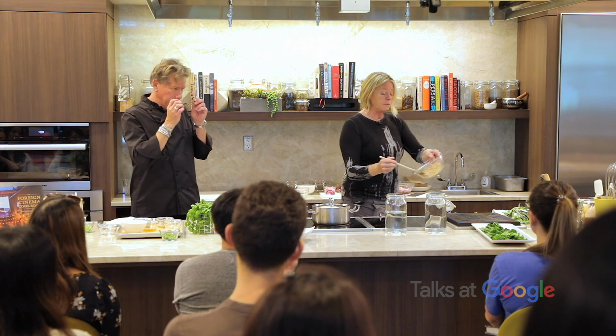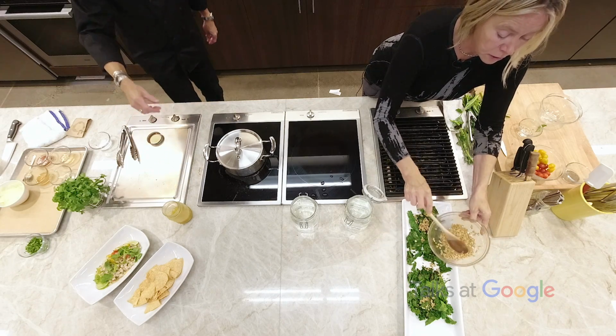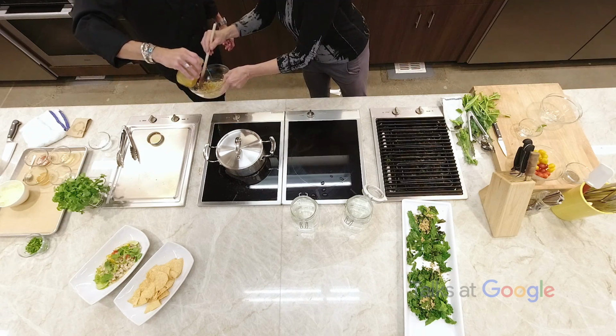So what I'm going to do is just add a little bit of. It's too dry. You need more vinaigrette. You need more of this. It's too dry. Well, I was going to sprinkle it over the top at the end. Yeah, sure.